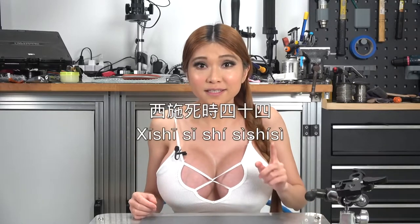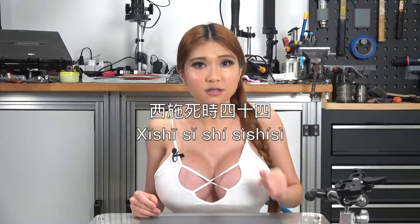There's a version of a tongue twister, 西施死时四十世, or 西施 died at 44. That's 6 different characters, and even though it sounded like I said each one a little differently, someone from another part of China would say it differently for me.